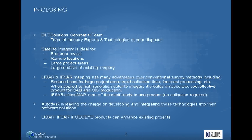And something I'd like to bring up too about Autodesk is they are leading the charge in developing and integrating these technologies into their software solutions. They recognize the importance of these technologies and how they impact your project and your project life cycle. And they are definitely working on making sure that they get incorporated, and I'm excited to see what comes out in the next release. And the last point to keep in mind is that the LIDAR, IFSAR, and the GOI products aren't just for new projects, but they can also enhance your existing projects. So if you have a project that you need to go back and update, that you think needs to be reviewed, these are very economical ways to update that data.